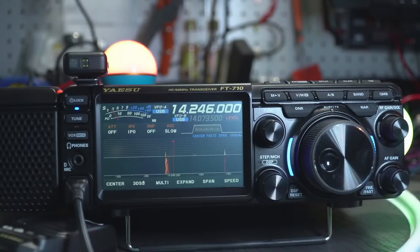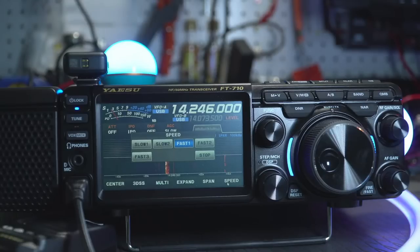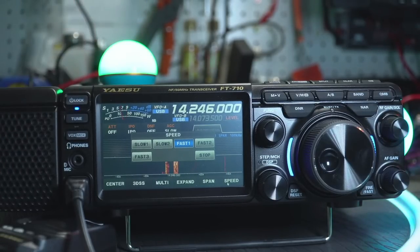I have it set for pretty fast right now. Okay, I believe you said a 5-5 also. We'll just do the 5-5 both ways. Here's the front of the AESS speaker.